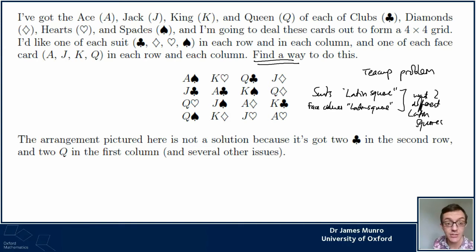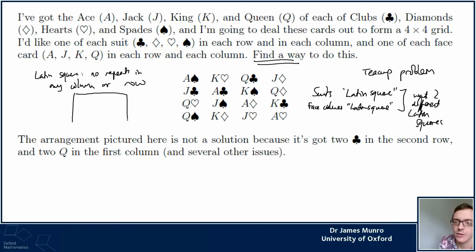I wanted to tell you about something else to do with Latin squares though. So let's define a Latin square. A Latin square has the sort of Sudoku rules. No repeats in any column or row. So you might have something like a basic one where you go A, B, C, D, and then you shift everything sideways, A, B, C, D. A, B, C, D, A, B, C, D. That works. There are other ones as well though. There are other ones where you do something a bit different.